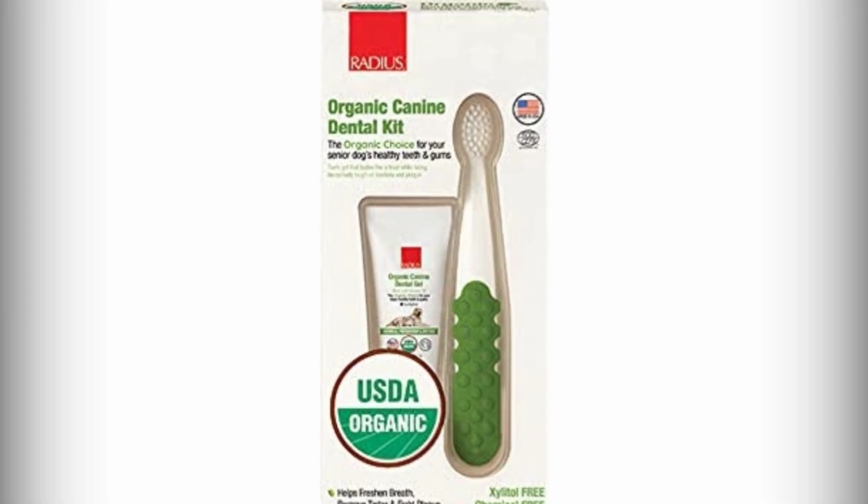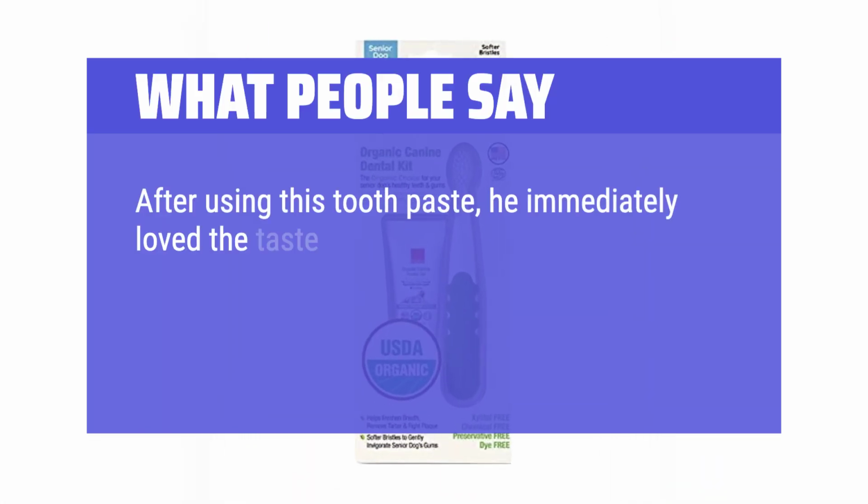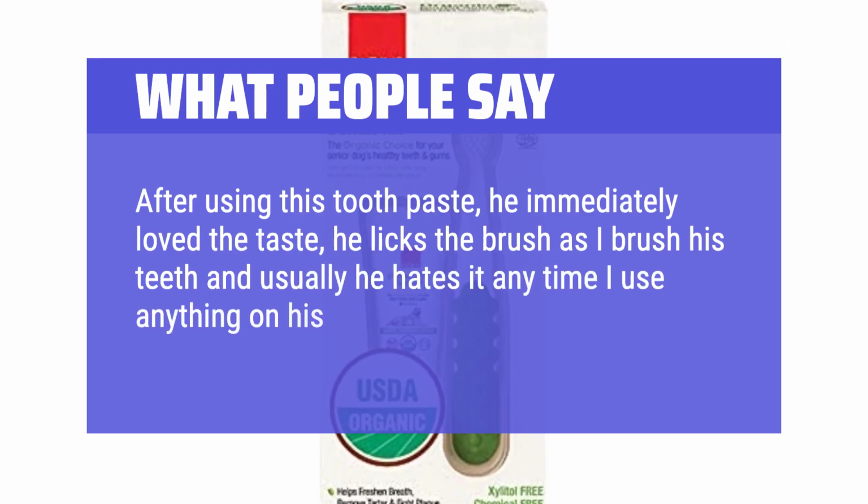What people say. After using this toothpaste, he immediately loved the taste. He licks the brush as I brush his teeth and usually he hates it anytime I use anything on his mouth from taste.